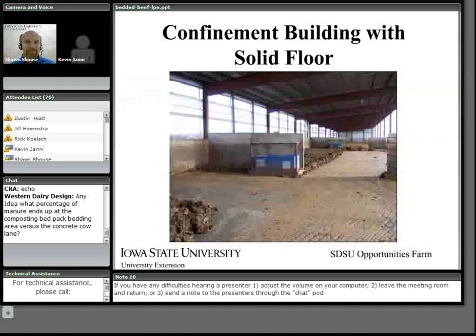They've got some bedding packed in the back of the pens and their water supply back there up toward the front of the pens. They scrape it more frequently near the feed bunk.